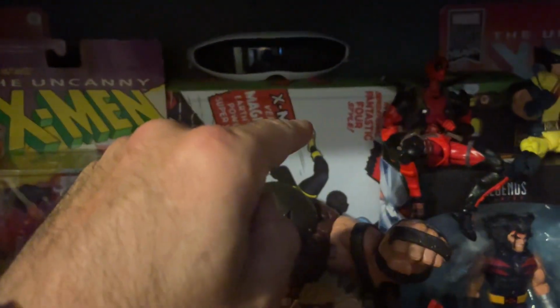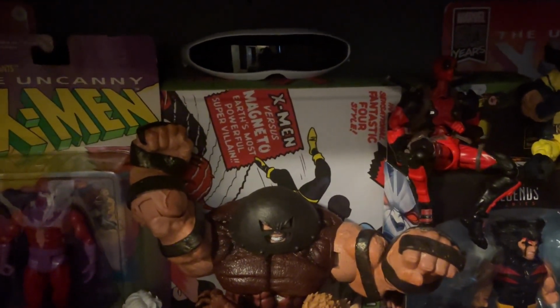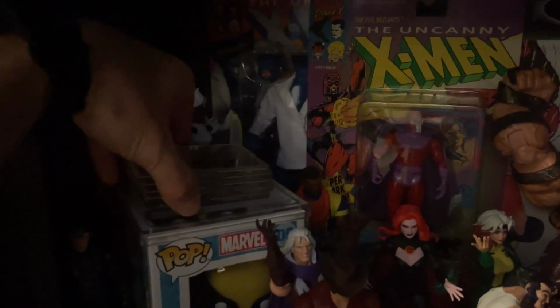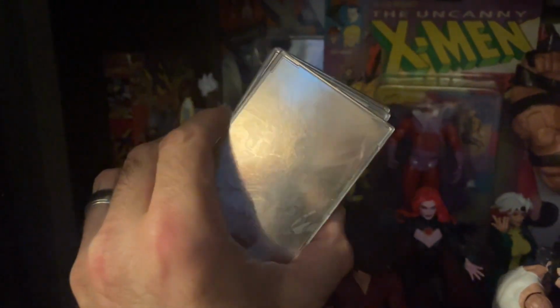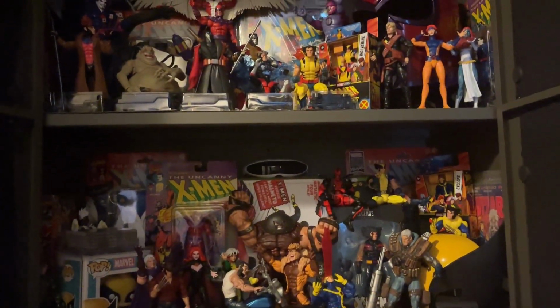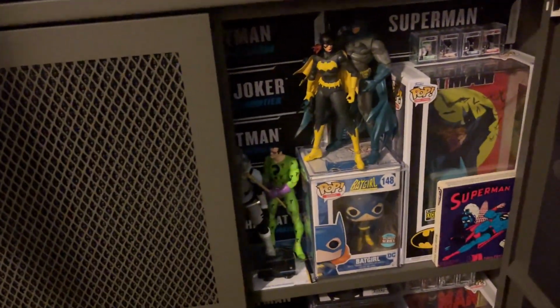Then we got the Omnibus edition of the X-Men 1963 to 1966 run. Then over here I got some holographic cards from the Jim Lee X-Men comic cards. We got Wolverine there. Got the whole set. So yeah, there's that collection. Now we're moving down to the last cabinet.